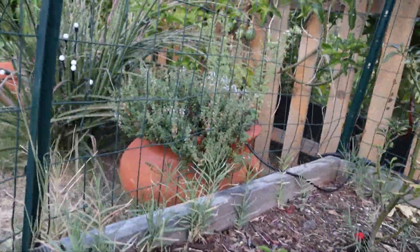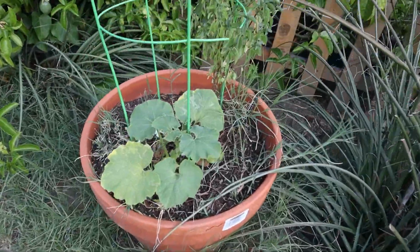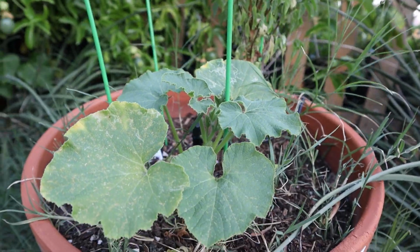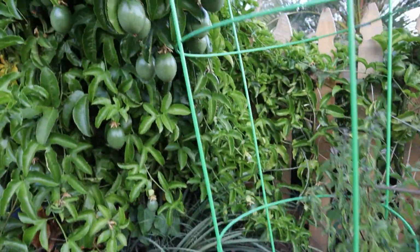Now look, here's some more herbs in this pot, some thyme and oregano. And lastly, in this pot, I used to have tomatoes, but I have a lemon basil. I prefer regular basil, but lemon basil is nice and different. Try something new. And finally, another volunteer squash plant. Who knows? Maybe a pumpkin.